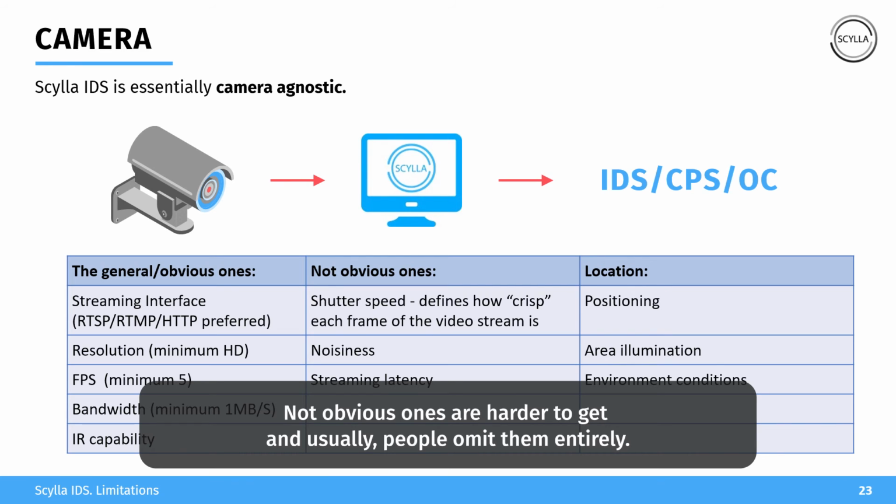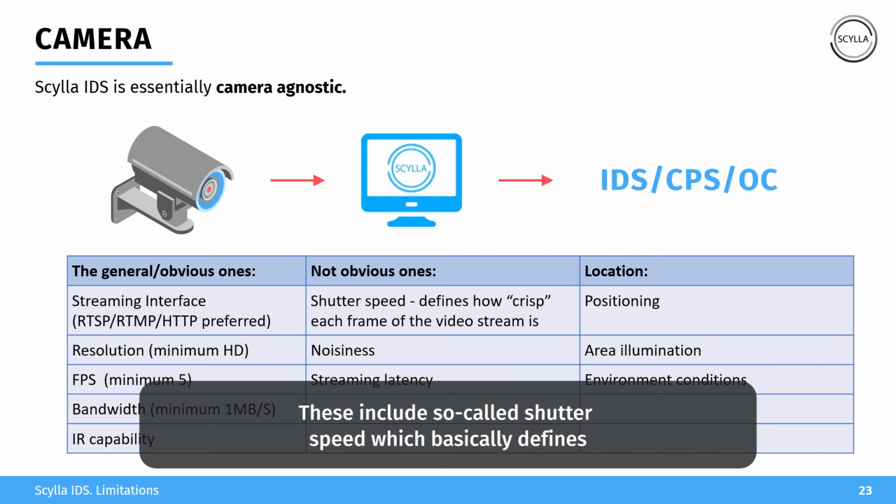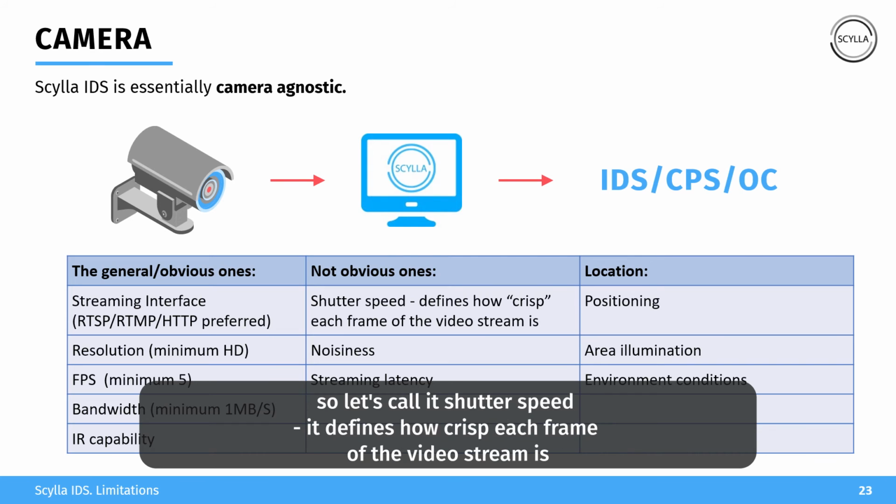Not obvious ones are harder to get, and usually people omit them entirely. That's the so-called shutter speed, which is basically how much time a camera spends to gather light for a single frame. I'm simplifying the explanation, not to overburden with technical details. So let's call it shutter speed. It defines how crisp each frame of the video stream is.